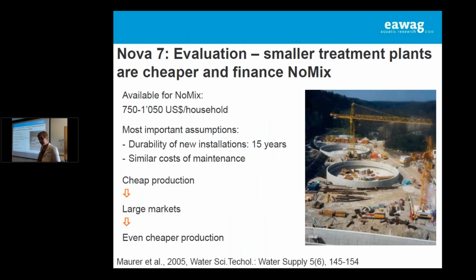We did some evaluation. It was difficult. There are a lot of people here I have heard who are doing life cycle assessments. That's really, really good. We couldn't do it at that time because you also need how much you invest in the treatment, energy, etc. So it's really good that somebody is doing it now.